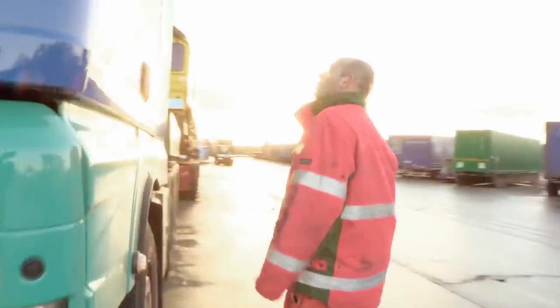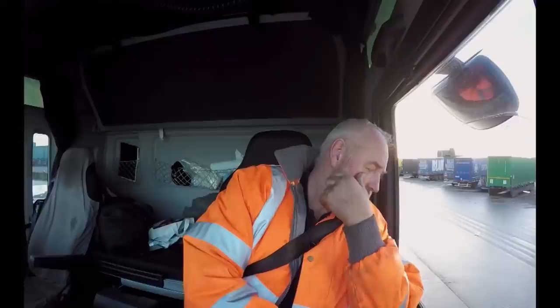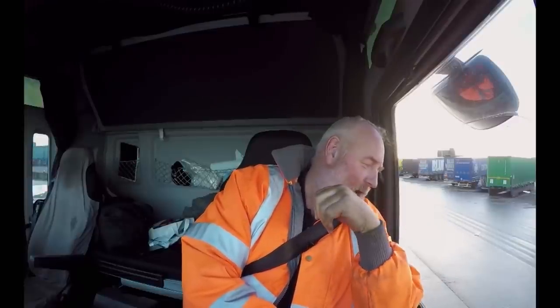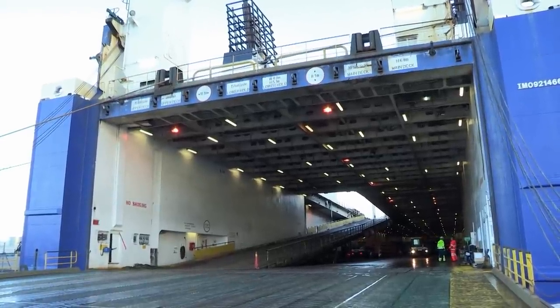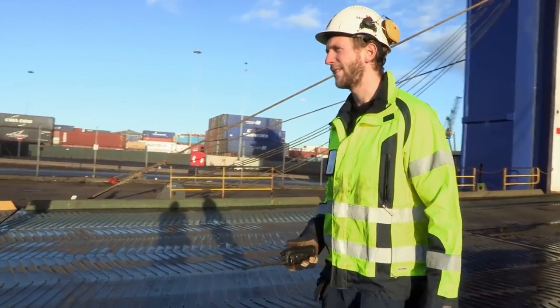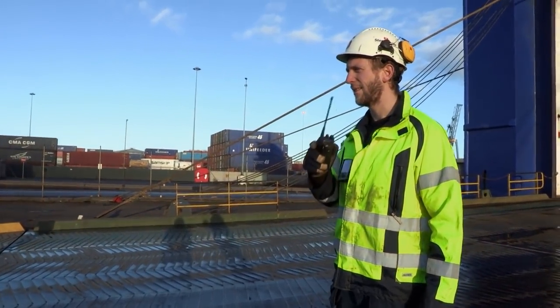OK, so we're ready to load you now. What I'd like you to do is just pull around the corner, and you're just going to reverse on the ship. Middle of two lanes, starboard side. OK, sir? OK. Terry has to reverse the loco up the ramp at a maximum of 4 miles per hour. Yeah, go on, keep going, mate. Joel, healing. Minus 0.3. 0.3.